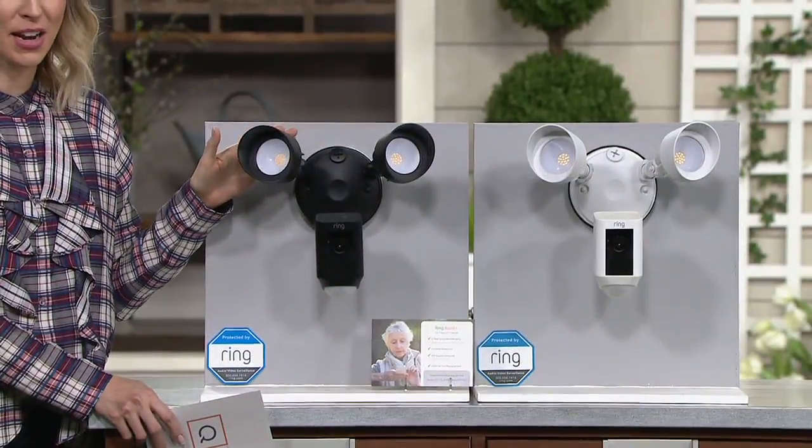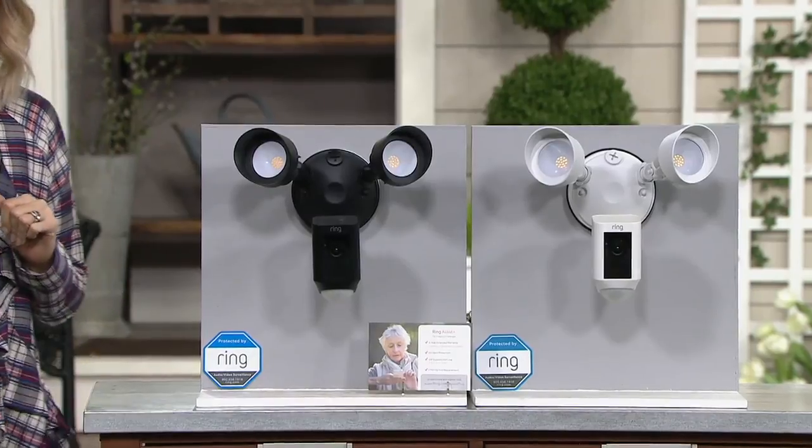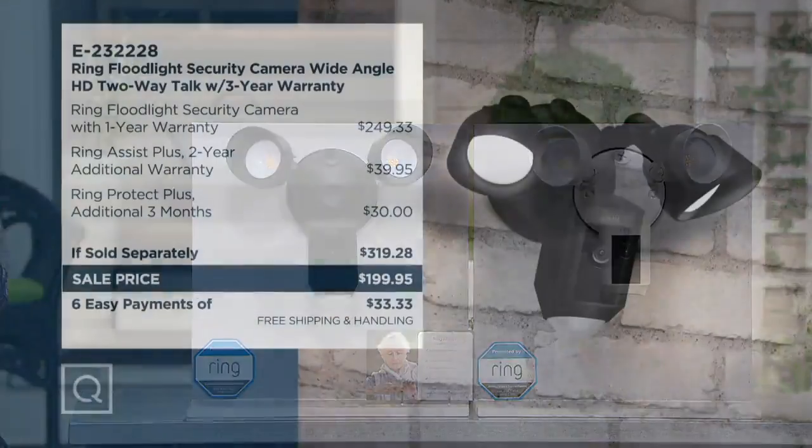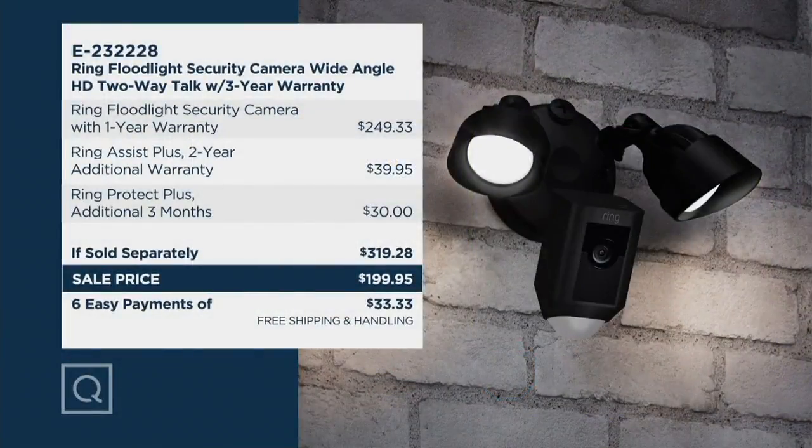behind this light, but I do want to tell you the Ring Floodlight is on a special low sale price of under $200, but that is an expiring value. And when you add up everything that we're giving you, including the Ring Assist, which we'll explain, the additional warranty, so now we're giving you 3-year warranty here, and that Ring Protect Plus, again, if sold separately, $319.28. We're at $33 and change a month on free shipping and handling. It's available in white and black, as you just saw on the table here. E232228 is your item number.